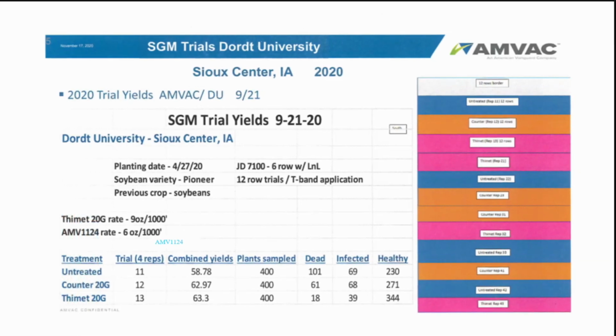They also had a trial at the Dordt University farm. They looked at Counter and Thimet at that site. A note, Thimet is labeled for soybeans. When I looked at the label, Counter is not at this stage of the game, so that would be an experimental treatment at this stage. You'll see that the dead, infected, and healthy look much better with Thimet than either Counter or the untreated. We had a nice yield boost with Thimet. Counter gave us some hope in this trial too. So something to keep an eye on.